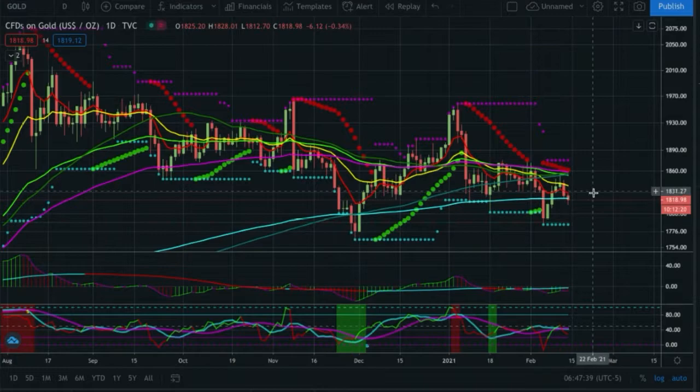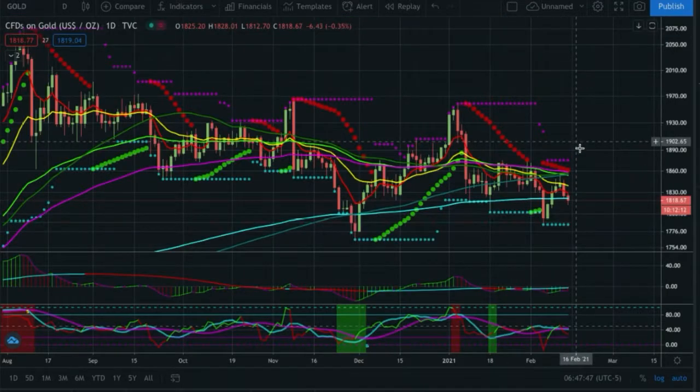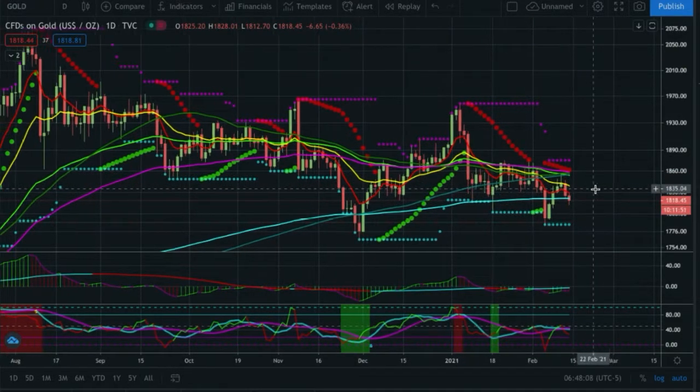We couldn't get the cross back above on the 8/21 on the daily. Couldn't maintain the cross above on the stochastics. So it looks like at this point in time, we found support, and then got rejected now. Previously we were finding support on the 200 simple. Now we're getting resistance on the 200 simple. And we have essentially lost the slope on both the exponential and the simple. And we're below the 8 and 21.